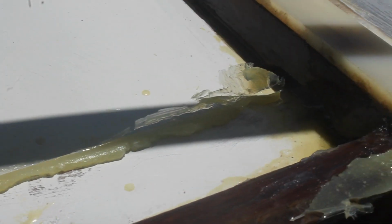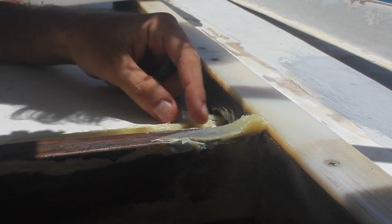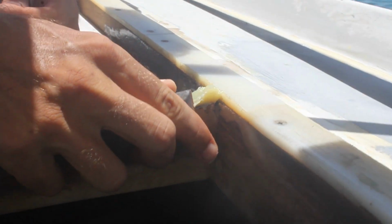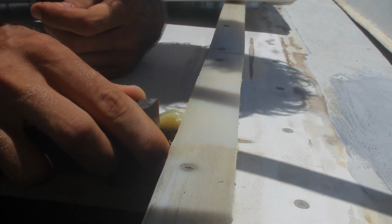This is what we achieved, and please wait before you judge, because granted, from this perspective it doesn't look great, but after some trimming and sanding, Ta-da!